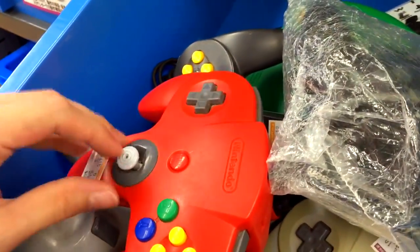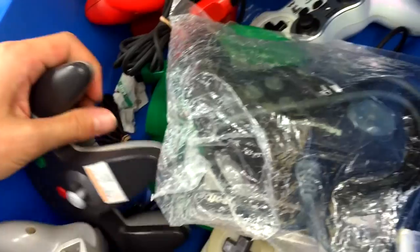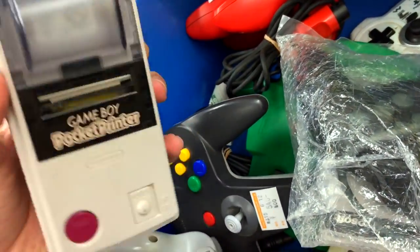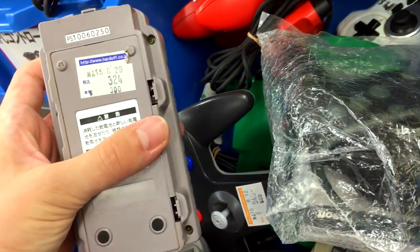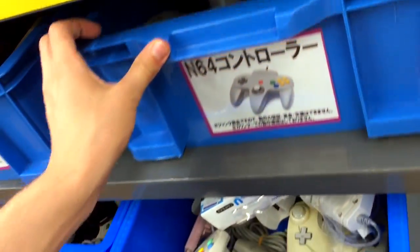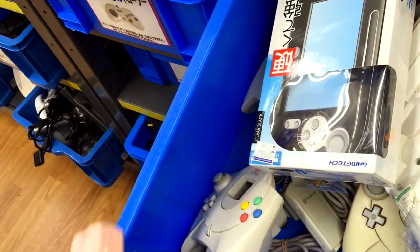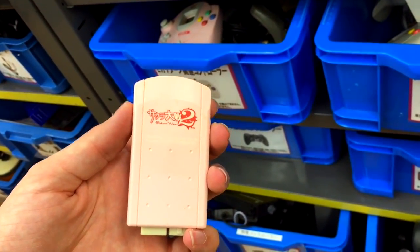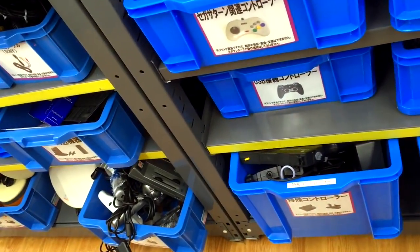Anything else? Here's some... Oh, yeah. See, we've got a lot of loose N64 controllers. These are going to be pretty dicey. And a Game Boy printer. Oh, I think the printing paper for this is quite rare, so I don't know if this is worth picking up. I don't know if that's worth anything. Some Dreamcast stuff. Oh, and then, adding to the mystery of the Sakura Taisen controller is this, the Sakura Taisen 2 Rumble Pack for the Dreamcast. It's just crazy to me.